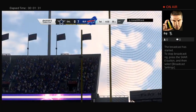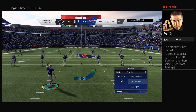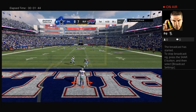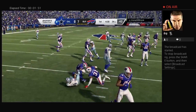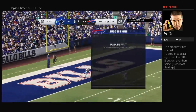Hauschka with the extra point, and it's now a 7-0 game. So they throw the pick 6. They'll get another shot at it now as this one's in the air. That'll be taken in the end zone. They'll bring it back to just about the 25. Call it the 24-yard line. Let's go.